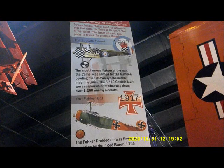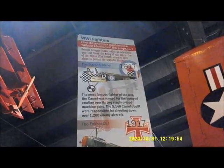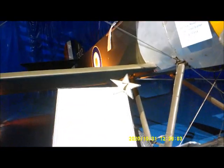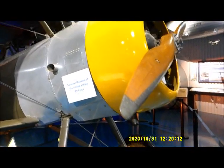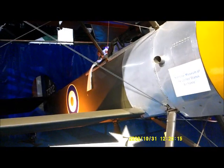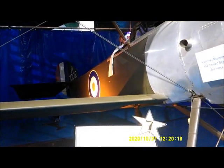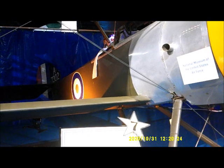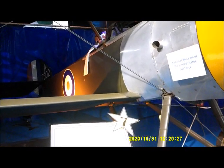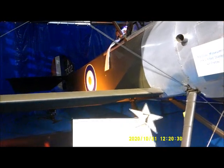Now they also had the Sopwith Camel. And this is the Sopwith Pup. The Sopwith Pup ranks as one of the truly great combat aircraft of World War I. Some have called it the most perfect flying machine ever made. Regardless, the Pup was undeniably capable of competing one-on-one with any combat aircraft in the sky at the time of its debut during the spring of 1916.